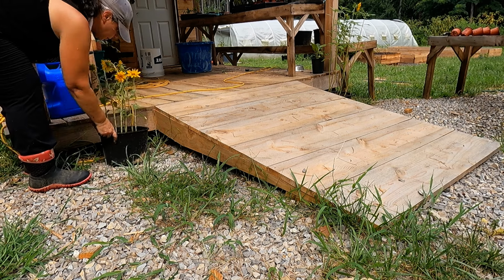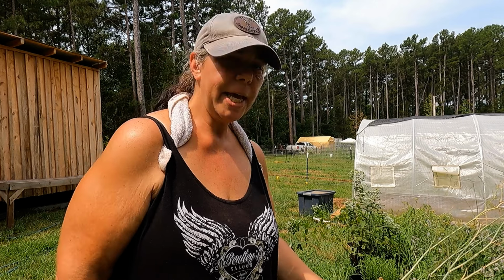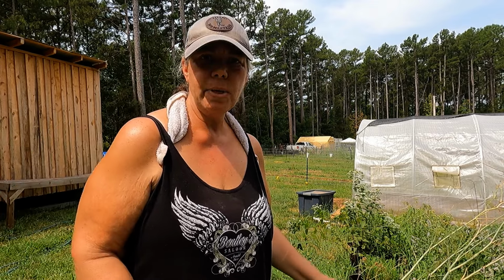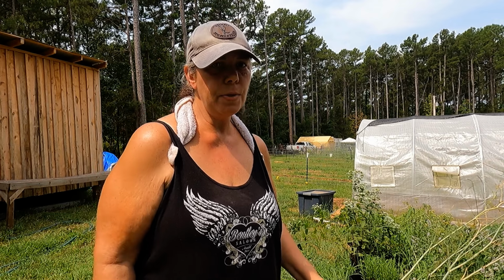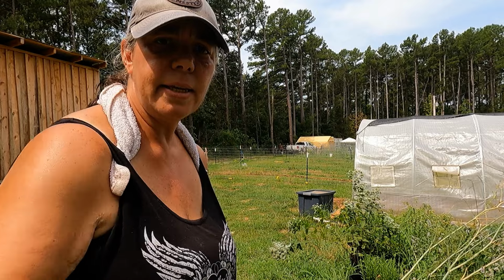All right, while I am still up front here, I'm going to harvest some of my coriander seed off of my cilantro plant. Now, some of it is dry and ready to be cut, and there are still some that are still drying out. But I'm gonna take what I can off of this because I also use a lot of coriander seed, so that helps so we don't have to buy it from the store. All right, let's get harvesting.